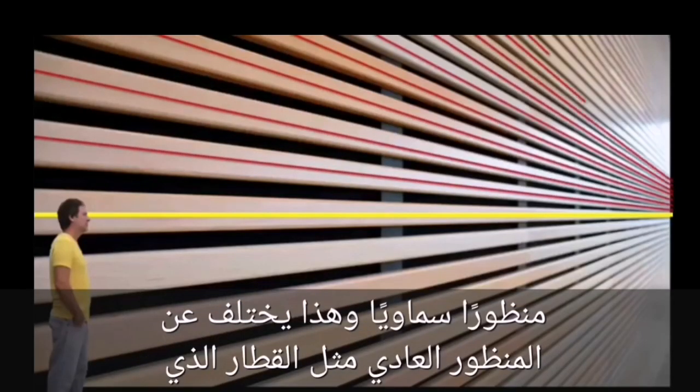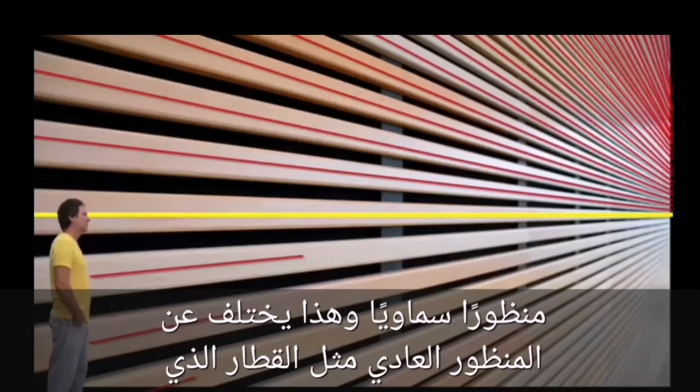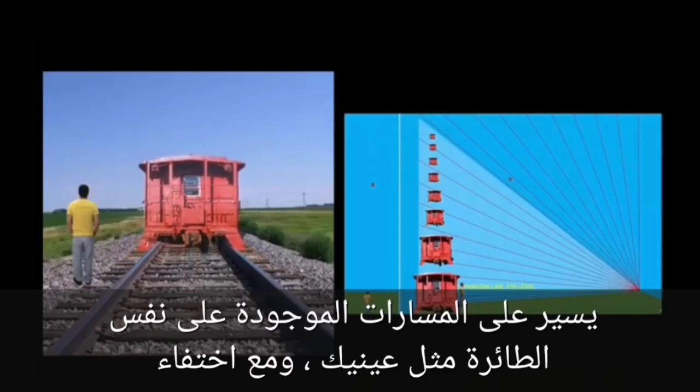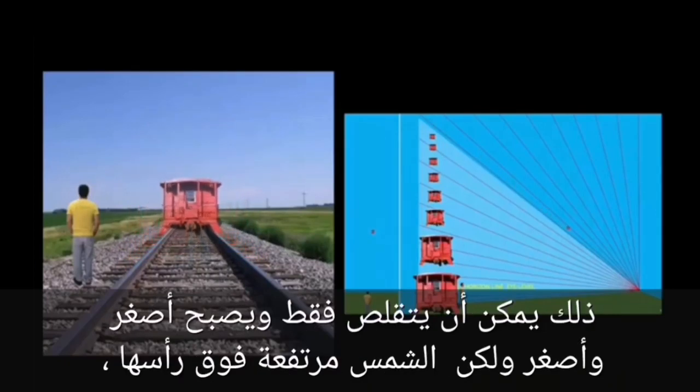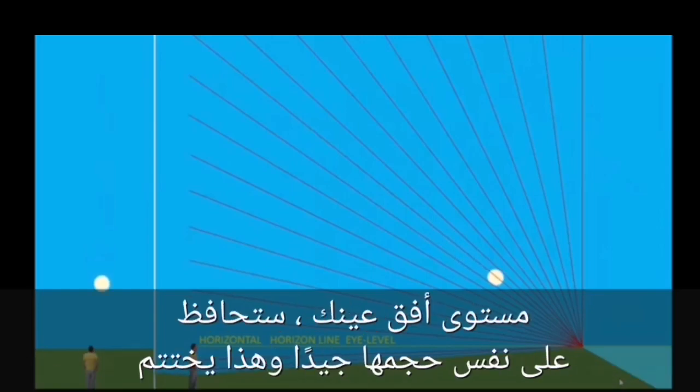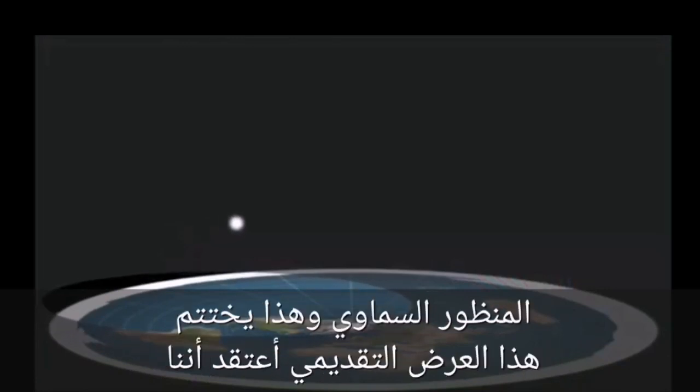Then I showed you celestial perspective, and that's different from regular perspective, like the train going down the tracks that's on your same plane as your eyes, and as that goes away, it can only shrink. It gets smaller and smaller, but the sun is high up overhead, so it's vertically already had a visual reduction in size. So as it goes down to your eye-level horizon, it'll maintain its same size. Okay, and that wraps up celestial perspective, and that wraps up this presentation.